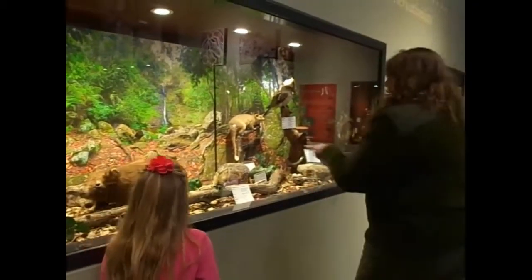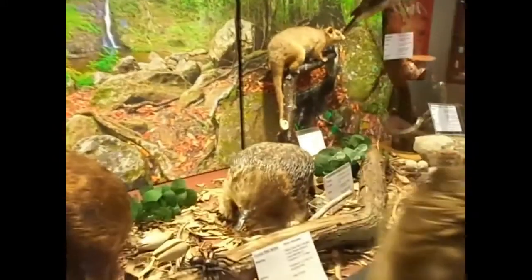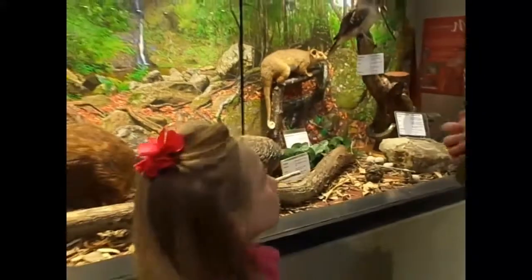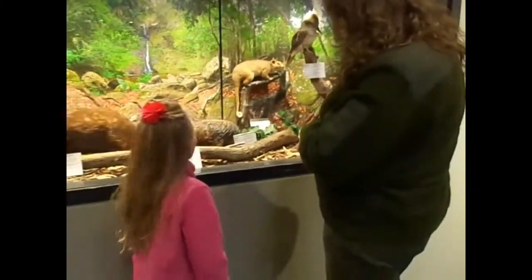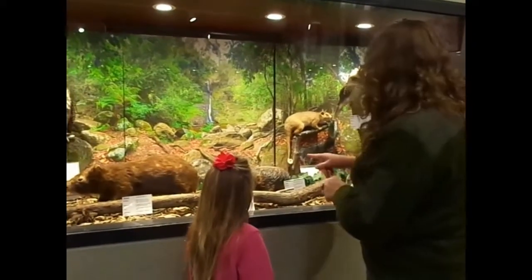They're so lovely. And the echidna, that's one of the only egg-laying mammals in the whole world. And do you know what the other mammal is that lays eggs? Have you heard? It's the platypus. So it's the platypus and the echidna are the only egg-laying mammals in the whole world.